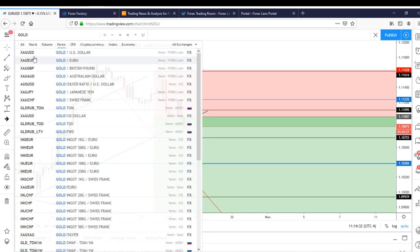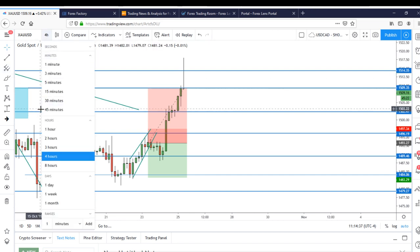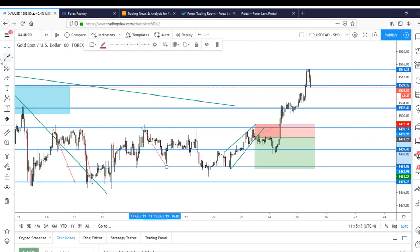It was another setup we took this week, and it was a very similar thought process to the trades that we've taken. You can see gold has a pretty nice and clean trading range from our hourly level at 1496 to 1479. So around 170, 180 pip range, and we can see pip gain right there.